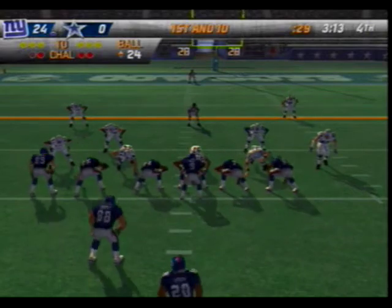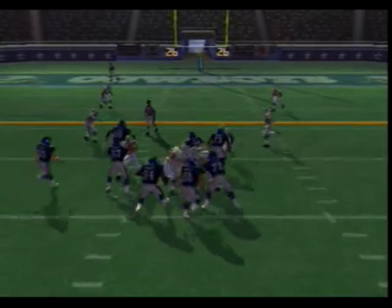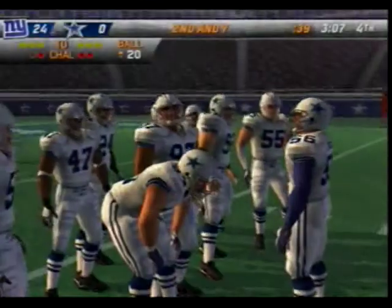Under 10. What's the hard count? And they go with the delay. They're going to spot this one at the 20-yard line. He stopped him there, and according to our numbers, that's tackle number 6 for him.